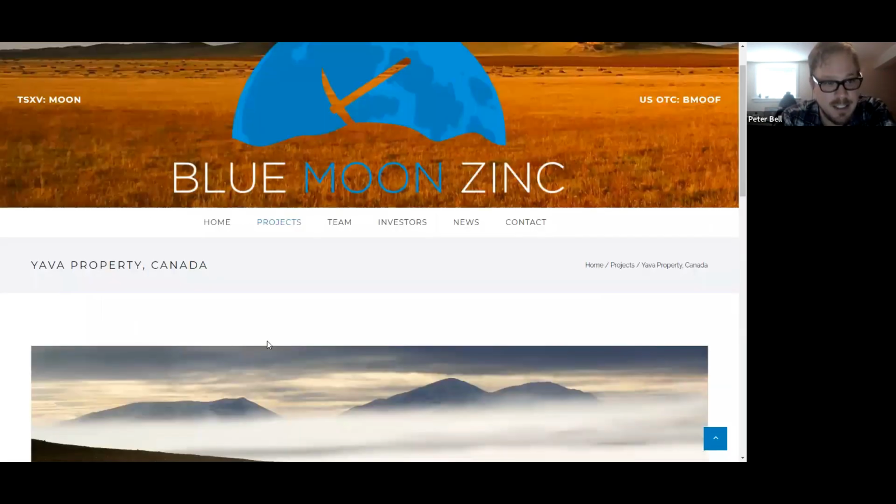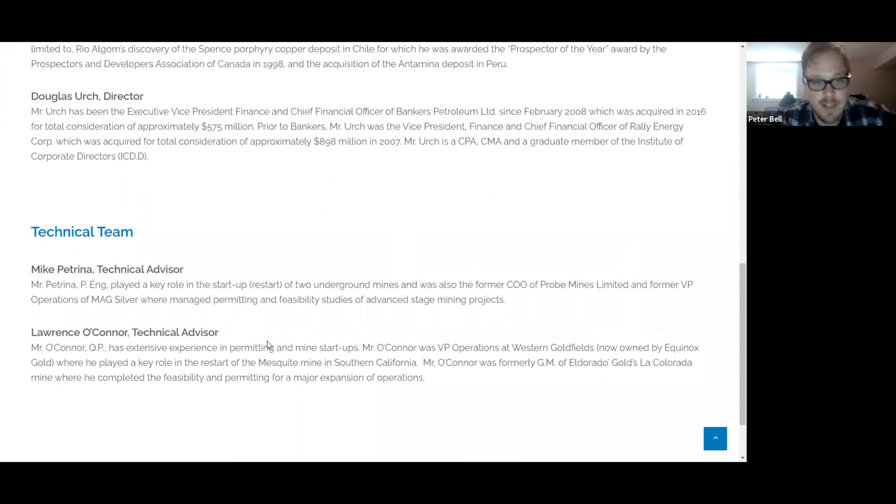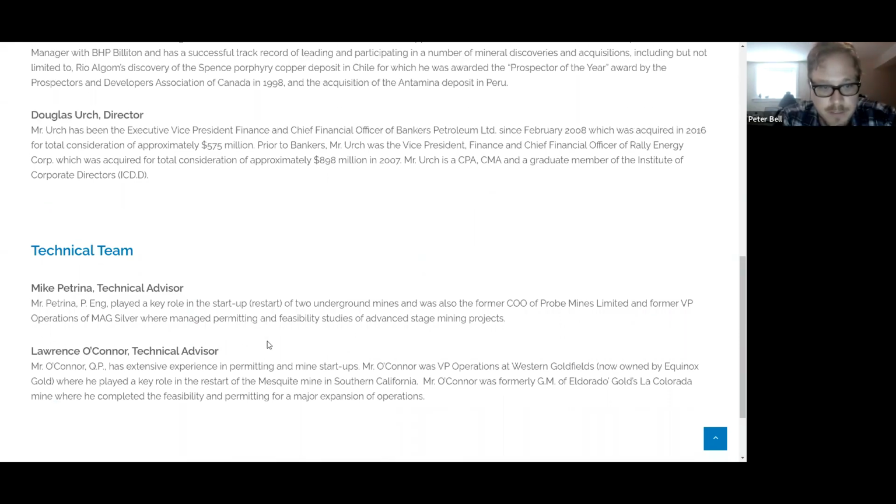And I guess this is to look at the team again. I'm looking for the team here. The technical team, right? Do these guys continue to be involved on the exploration side, or are these more development? Yeah, I would say the first gentleman, Mike Petrina, is an underground mining engineer. So he would be at the development stage, with a lot of experience. He worked for Pan American and MAG Silver, extensive work on the underground side. The second gentleman, Larry O'Connor, started up several mines, including restarting the Mesquite mine, which is that mine I mentioned, Equinox or Ross Beatty.